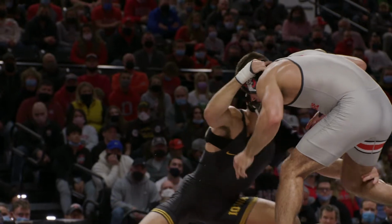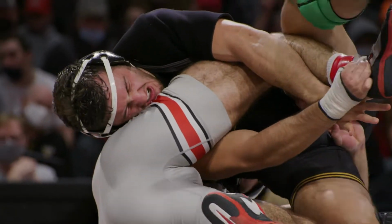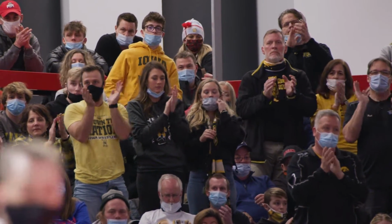Another shot there by Kimmerer. Smith again locked through the crotch, trying to hook the ankle. Smith showing some flexibility. Kimmerer does hook, reaches to that far leg, gets the two takedown. We're going to win this one by a score of 6-3. That's a big match for Michael Kimmerer. We move to 197 pounds.